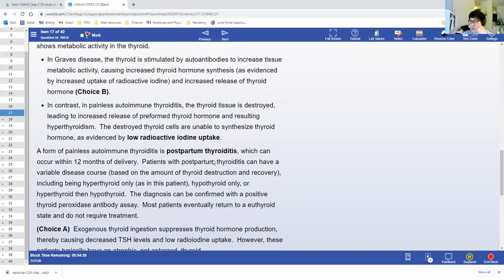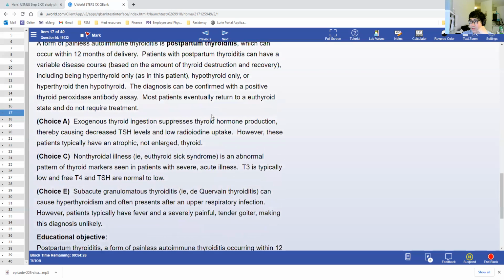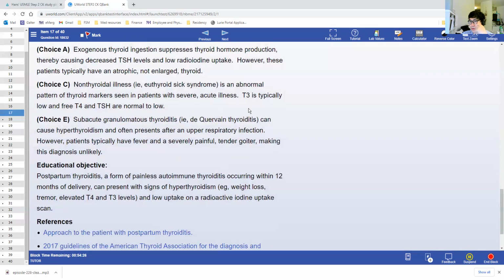Postpartum thyroiditis is a painless autoimmune thyroiditis which can occur within 12 months of delivery. Patients have a variable disease course, maybe hyperthyroid only, hypothyroid only, or hyperthyroid then hypothyroid. Diagnosis is confirmed with a positive thyroid peroxidase antibody assay. Most patients eventually return to a euthyroid state and do not require treatment. Compared to de Quervain thyroiditis, aka subacute granulomatous thyroiditis, patients with subacute granulomatous thyroiditis tend to have a lot of pain and a very tender thyroid, and we're not seeing that here.